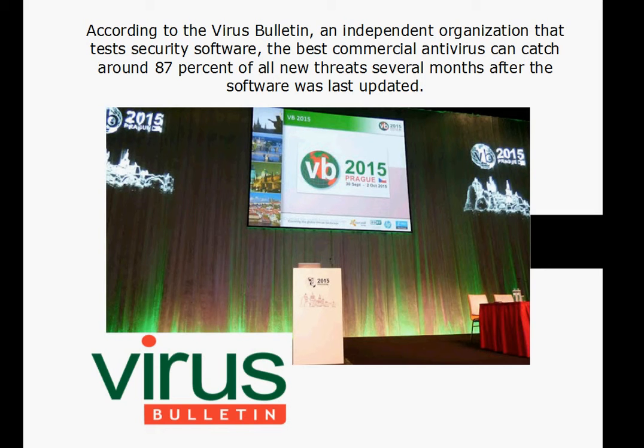According to the Virus Bulletin, an independent organization that tests security software, the best commercial antivirus can catch around 87% of all new threats several months after the software was last updated. David says that in the company's own tests, its software was able to detect 20% more new malware than existing antivirus software. Essentially, it can tell if a file is similar enough to an existing piece of malware to make it suspicious. Existing antivirus software may be fooled if the particular string of code it is using for detection has been altered. Deep learning is extremely resilient to noise, he says.